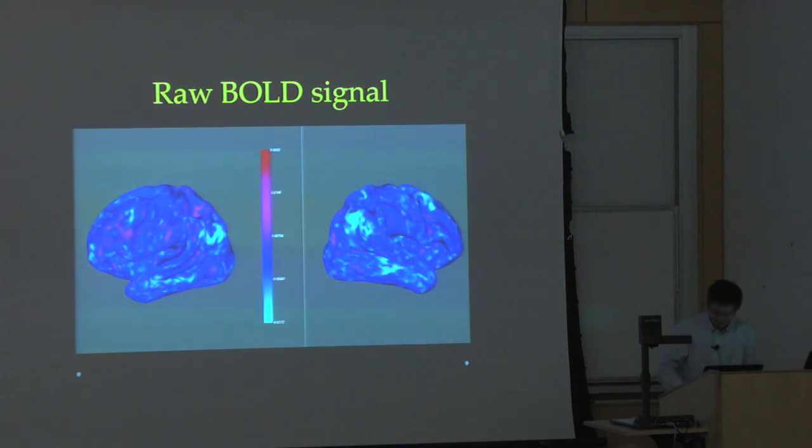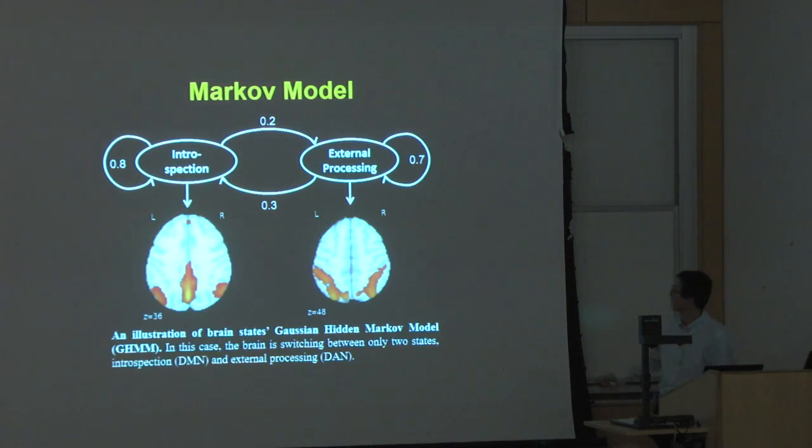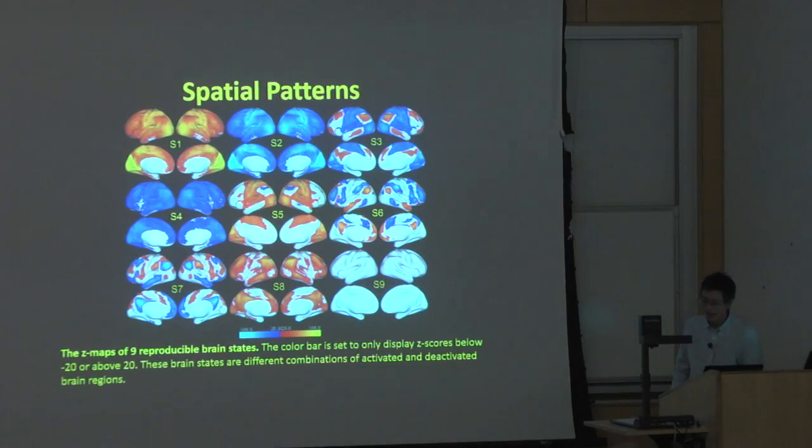Okay, it may appear random to you, but it turns out if we use some modeling, some of you may know this term, a hidden Markov model, to see how the brain is going between these different states, then we were able to derive 9 different states that the brain is switching between, even though the subject was not doing anything explicit. Okay, so then we can utilize these patterns to tell you whether the subject is normal or not. For example, when we look at Parkinson's disease patients, they have a lot of activity in one of these states that corresponds to the motor.